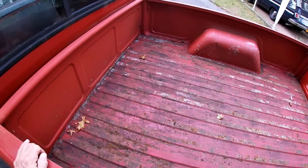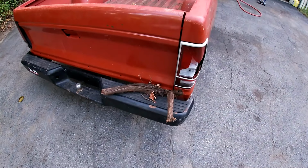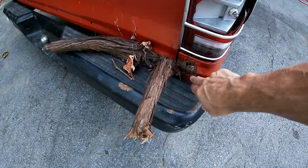I just don't get it. The bed's nice and straight on the back here. I'll probably have to take the bumper off to get that off. This is really the only rust spot in it.